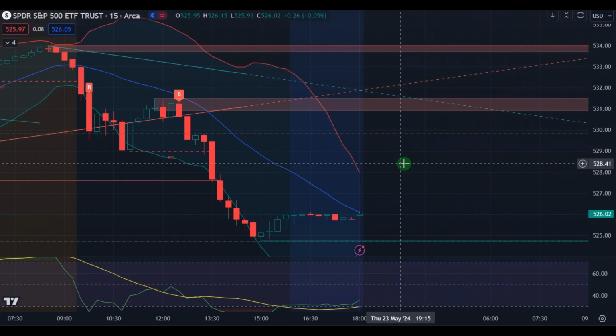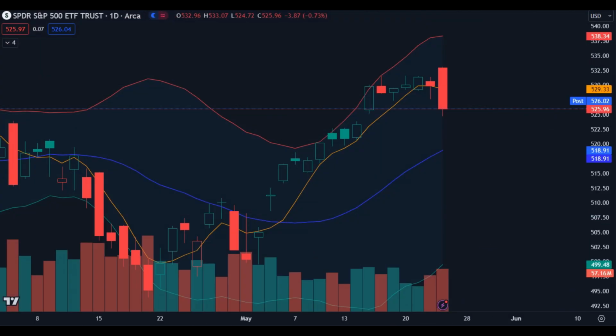There is additional support at the nearby 50-day moving average, currently at 515.38. So I will be on the lookout for price to head that way if buyers can't get any traction and get above and hold the 520 level.